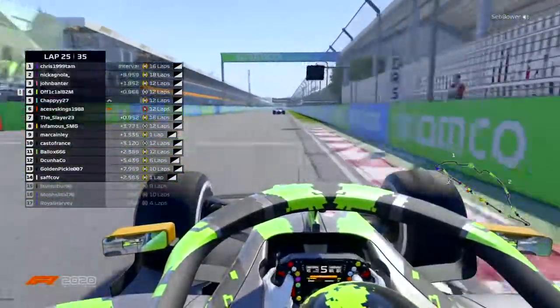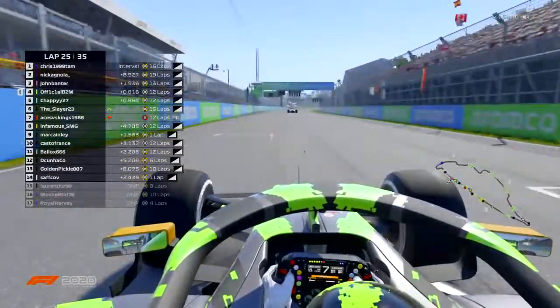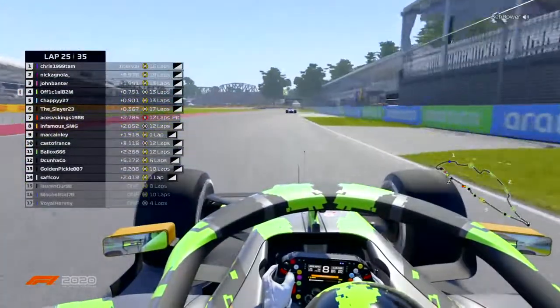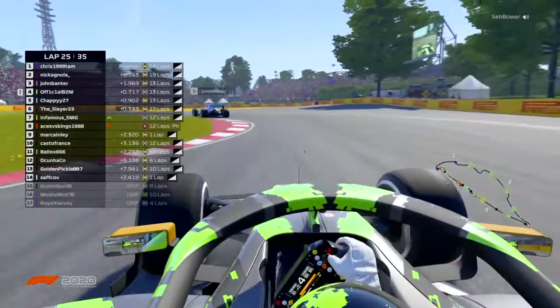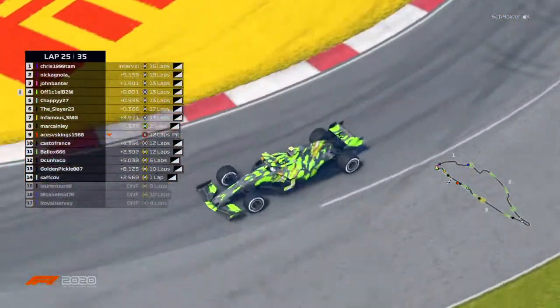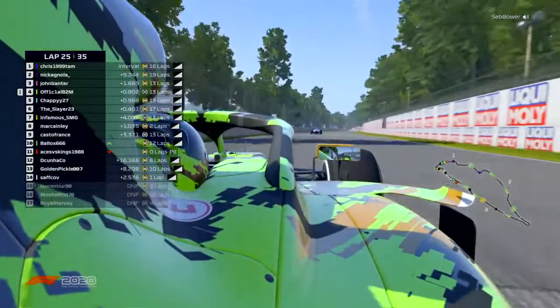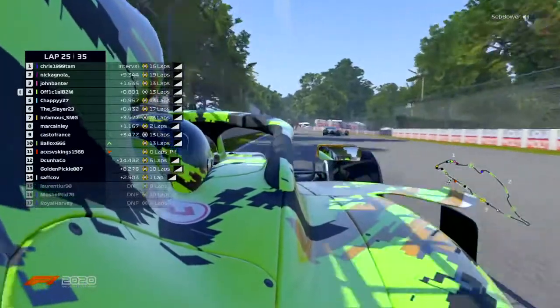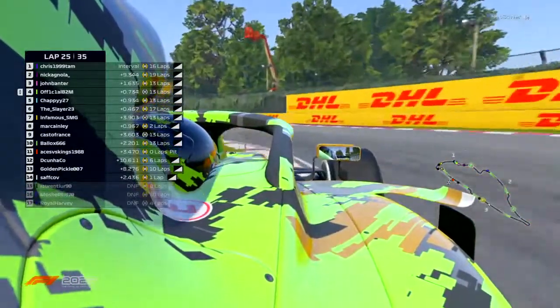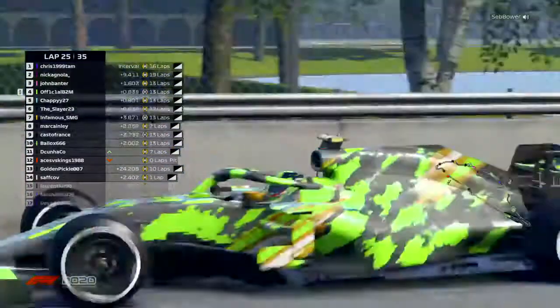And the Ace is the first one of this battle group to pit. 12 laps on softs. That's already some kind of achievement. And he probably will finish on softs again. No, he finishes on mediums. The last 11 laps he will run on mediums. Aces versus Kings. He is dropped back to 12th now.